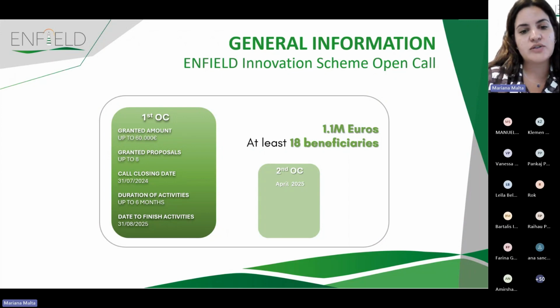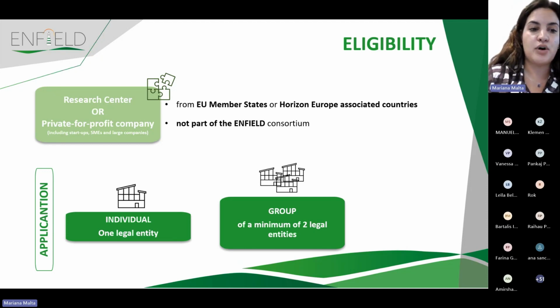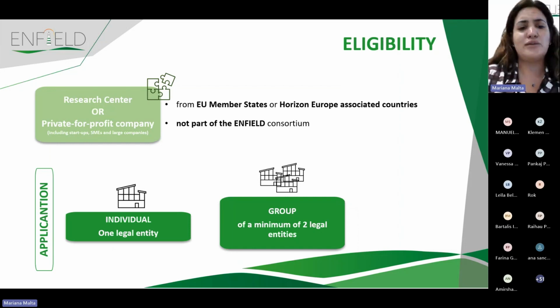And we will also have a second open call that will be launched around April next year. In terms of eligibility criteria, we are looking for research centers, meaning legal entities, or private for-profit companies applying to this innovation scheme. These entities need to be members of the EU or associated countries in Horizon Europe, and also cannot be related to our InField consortium project. The applications can be individual or in group.